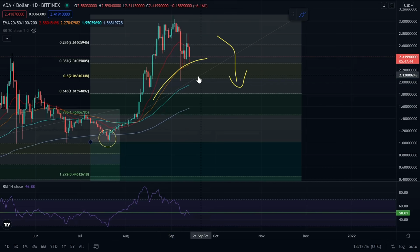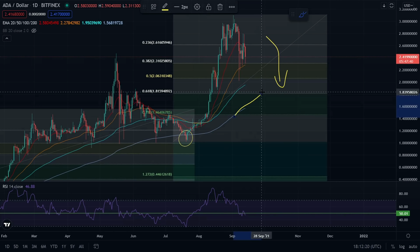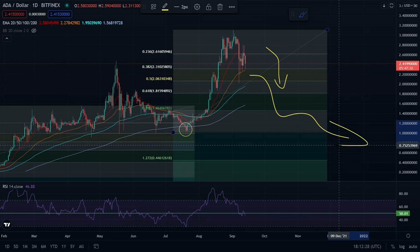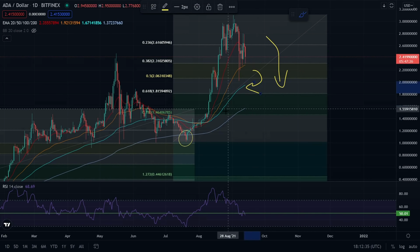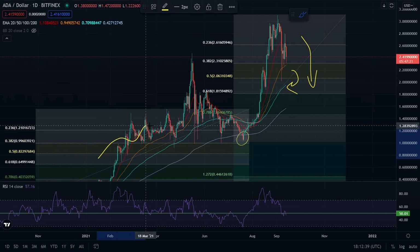I would like to see that we don't come down to start to retest this 200 EMA, because that will then start to serve as our final level of EMA support. Anytime we usually fall below this 200 EMA, that's a sign on the daily charts that we may be looking at a continuous fall to the downside, okay? So I would love to see that we don't even interact with that, but at worst, I would love to see that we can hold on top of this 100 EMA, similarly as we did during this move here.